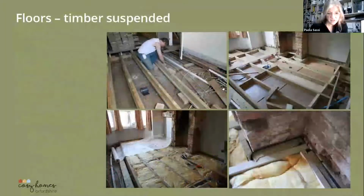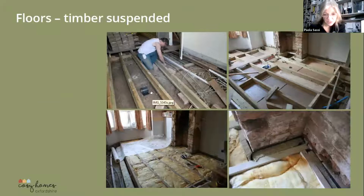This is another image where my poor brother is being coerced into doing work for me. The whole floor was lifted up, and we put little boards, waste material, to make sure the insulation didn't sag. But importantly, you need to make sure that there aren't any gaps. So all the edges have to be carefully filled with insulation, and it's a huge job, but you can do it if you have to lift the floor anyway.